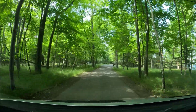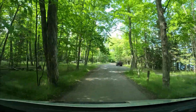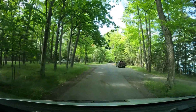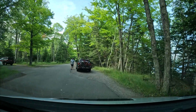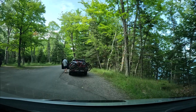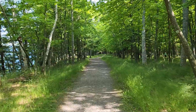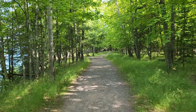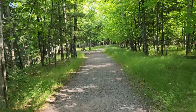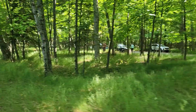Couple of lookouts here, but I gotta find a place to pull Joy aside in order to get to them. Looks like we can fit in right here on the right. Let's do that. And if this guy's going, he could be. If so, I'll pull forward a little bit. So here's the walk path down to the lookout that we passed just a moment ago. It was all full with cars and people.